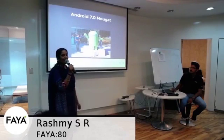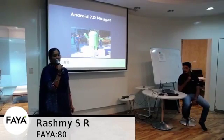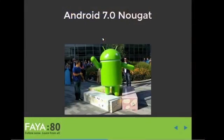Nougat is out. The much awaited Nougat has finally reached end users through Nexus devices to start with. The Android 7 source code is also now publicly available at the AOSP, the Android Open Source Project. The new features include a brand new JIT or AOT compiler, which helps to improve software performance, make app installs faster, and take up less storage space.